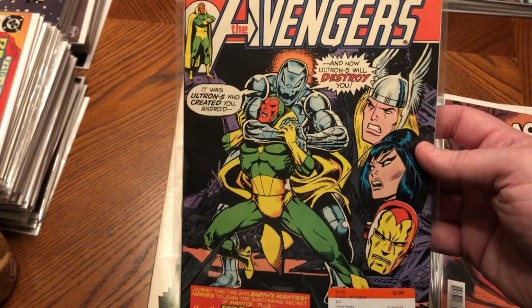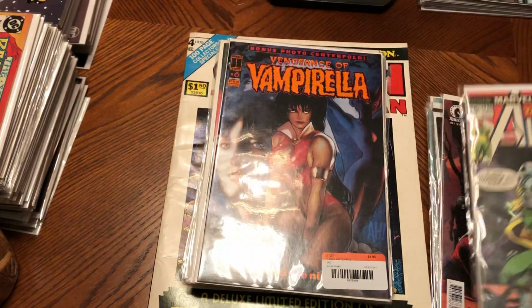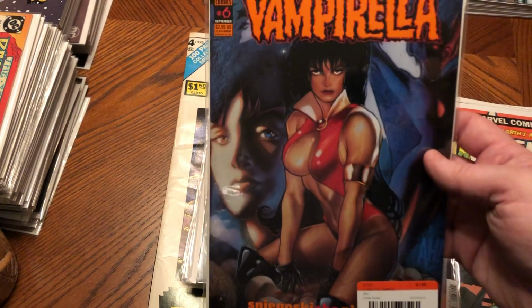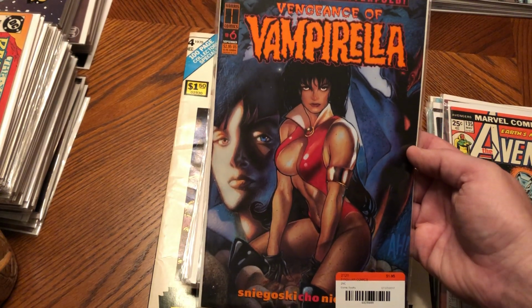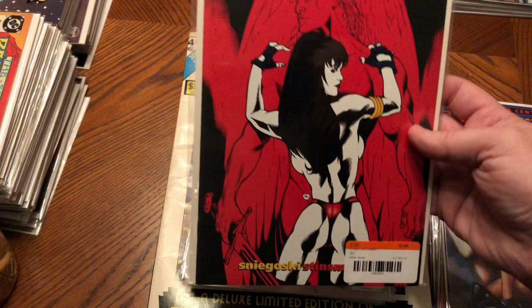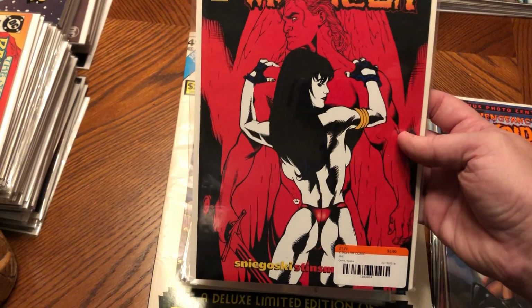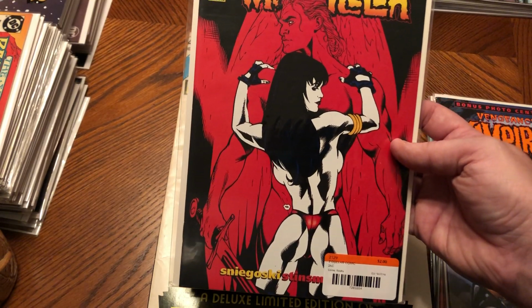Or something to do with Manus. I'm sorry. If anybody knows, please let me know. It's Avengers 135. I picked this one up because that is early Adam Hughes. Vengeance of Vampirella number 6. And Vengeance of Vampirella number 7. Another Adam Hughes, early Adam Hughes cover.